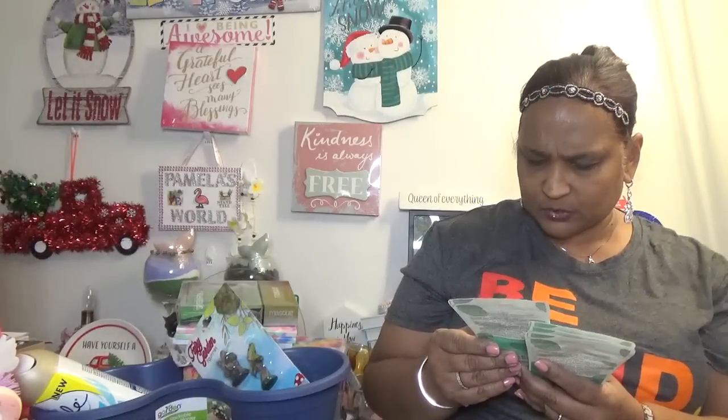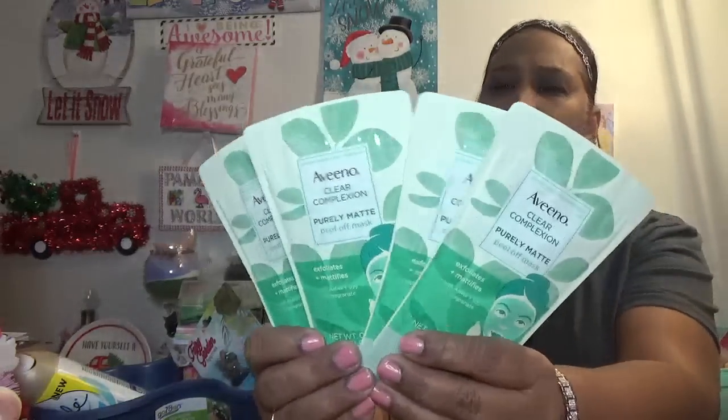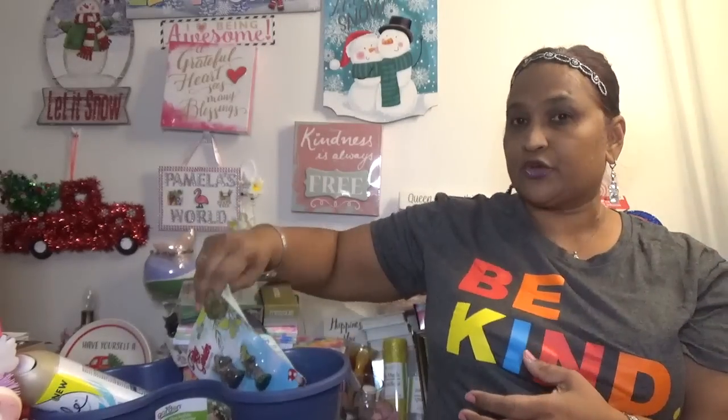And then this one, the Aveeno Clear Complexion Purely White peel-off mask, exfoliates and mattifies with alphas and soy pomegranate, and it's a single use. I picked up four of them, because when you see these at the store, if you don't get them and you go back, they're not going to be there.